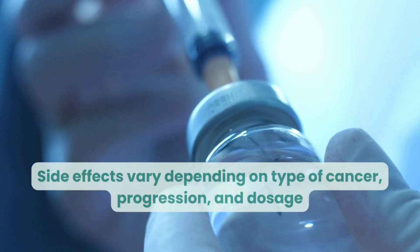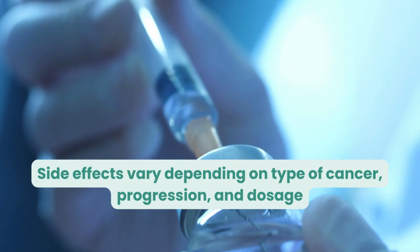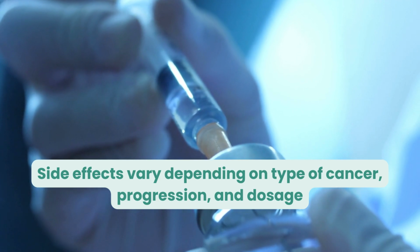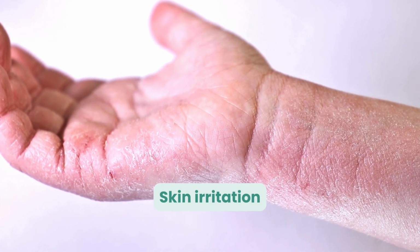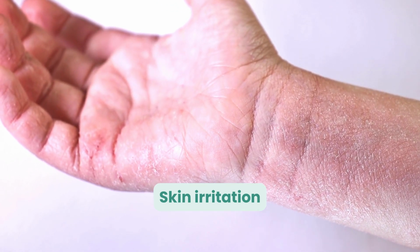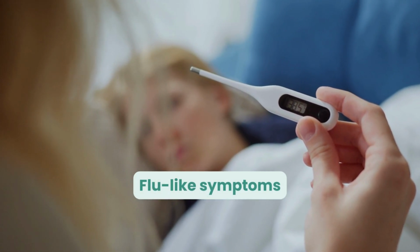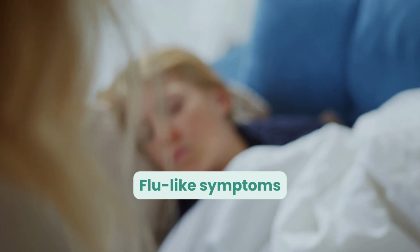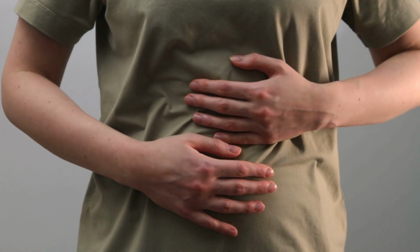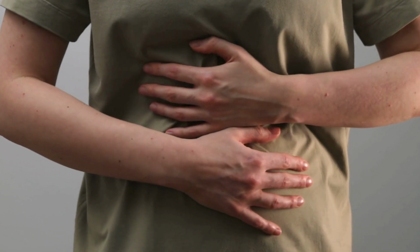The side effects are different for each individual, regularly depending on the type of cancer you are diagnosed with, how advanced the cancer is, as well as the type and dose of immunotherapy the individual receives. A common side effect includes irritated skin reaction. Skin irritation includes swelling, pain, itchiness, redness, as well as soreness. Individuals may also develop flu-like symptoms, such as fever, nausea, fatigue, muscle aches, headaches, low or high blood pressure, as well as trouble breathing. Other side effects include organ inflammation, heart palpitations, sinus congestion, diarrhea, infection, and weight gain.